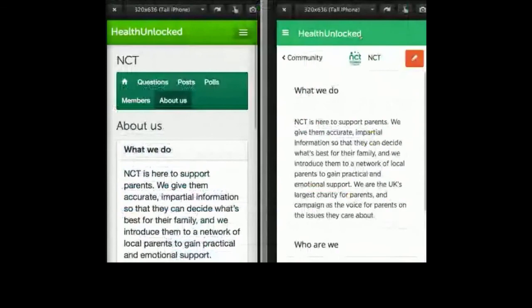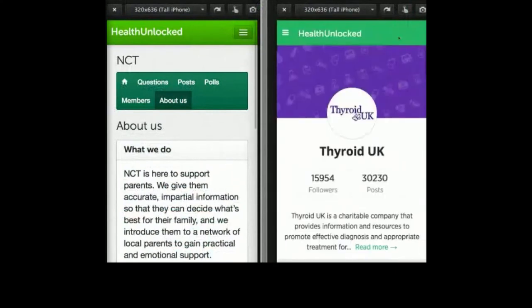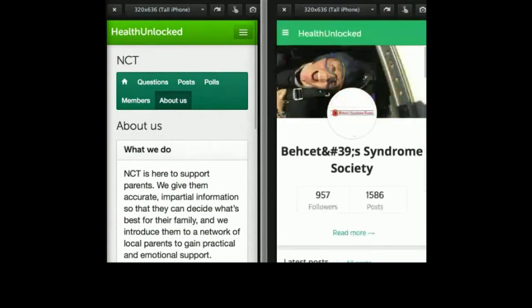I can show you on mobile what these communities look like when they have a branded presence. So let's see, I don't think Thyroid UK, let's try CLL support. Or Behçet's. She was skydiving for Behçet's. A little work that we need to do there.